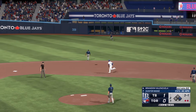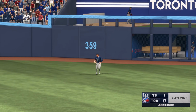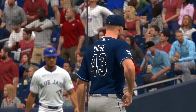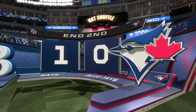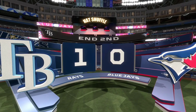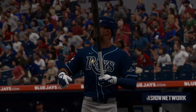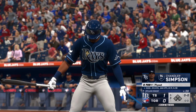Out towards right center field. Fraley moving under this one. And that'll do it. We've played two innings. It's 1-0. On to the third inning. Here's the Rays leadoff hitter, Chandler Simpson.